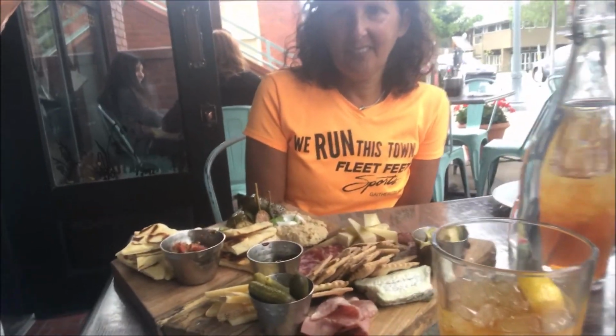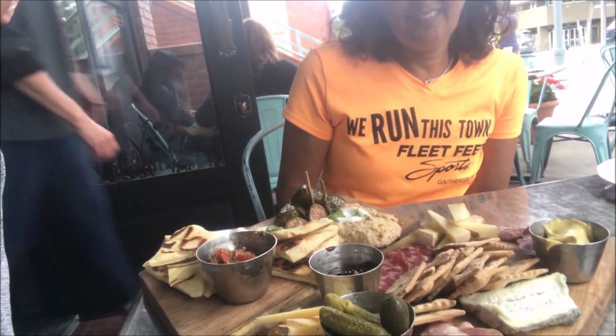Well, we did the work. We got down from the mountain. It was a lot of fun. It was a nice hike, and now we're rewarding ourselves with a nice lunch. You can see our spread here. This is at Meat and Cheese in Aspen. So we'll see you guys in a little bit.